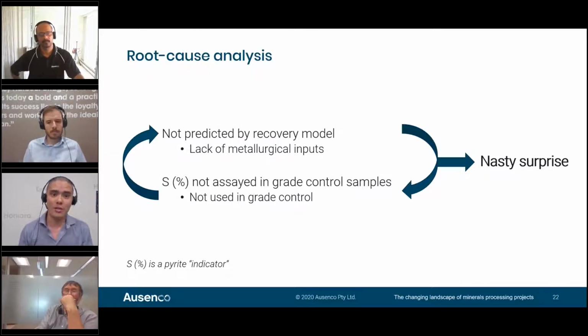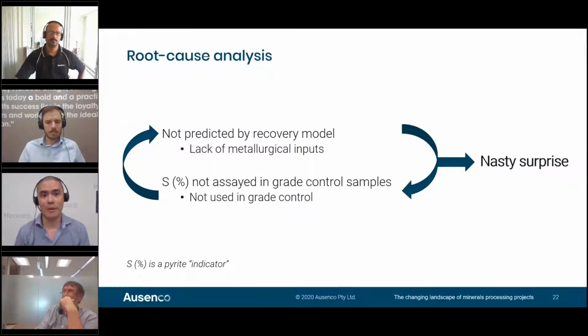And in conjunction with that, it turns out that sulfur assays, which are an indicator of pyrite content, were not used or not measured in the grade control samples up at the mine. So these two factors conspired to produce that fairly nasty surprise where recovery dropped by a significant amount over a period of about a month. But they also prompted quite a nimble little geometallurgy exercise, which the operation is now benefiting from, and that's what I'll be talking to you about in my slides.